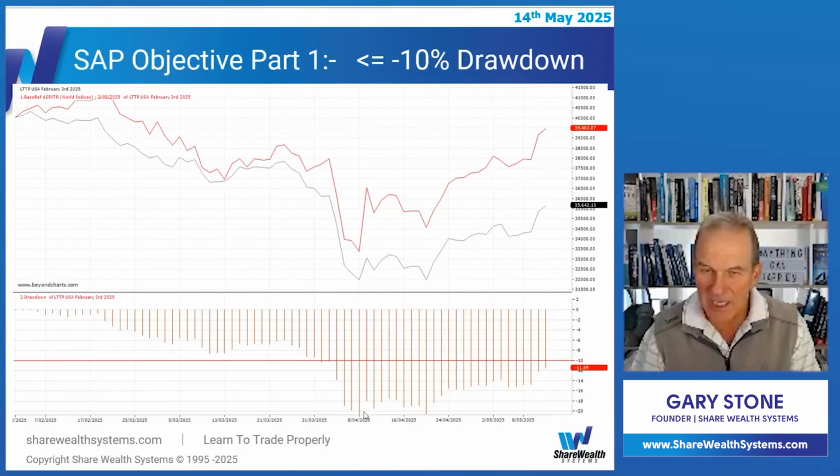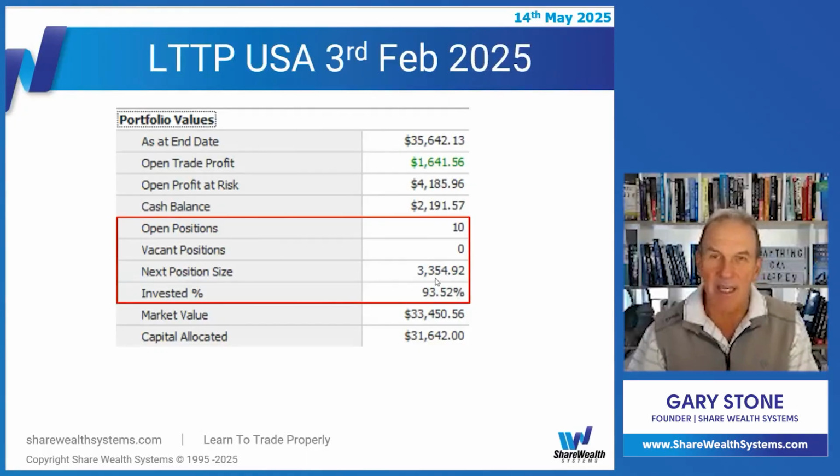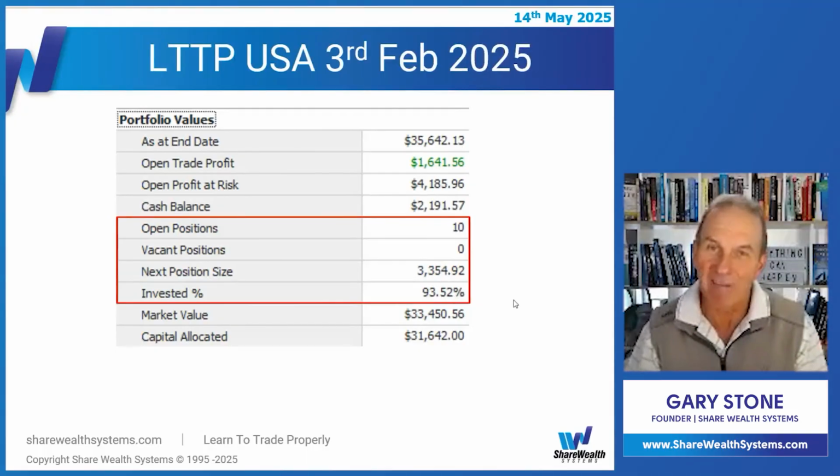Similar thing here. It's reached down to 20%. The US market got hit a little bit more, and hence the positions in the stocks as well. So we've got a trade out over here. So it's currently 11.59% drawdown, and similar thing, 93.5% invested. And why is that?